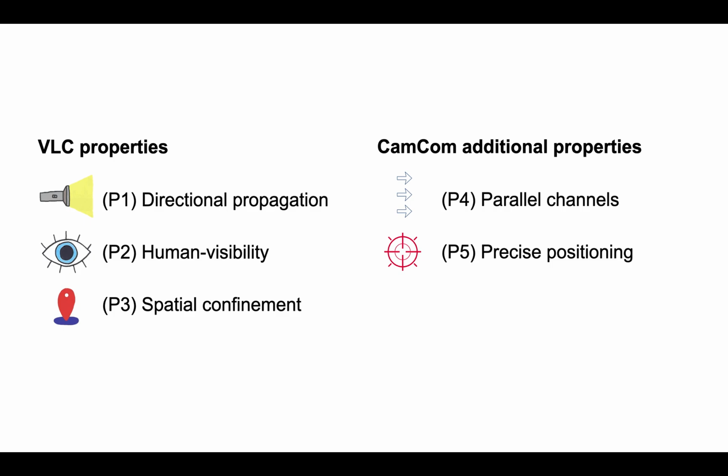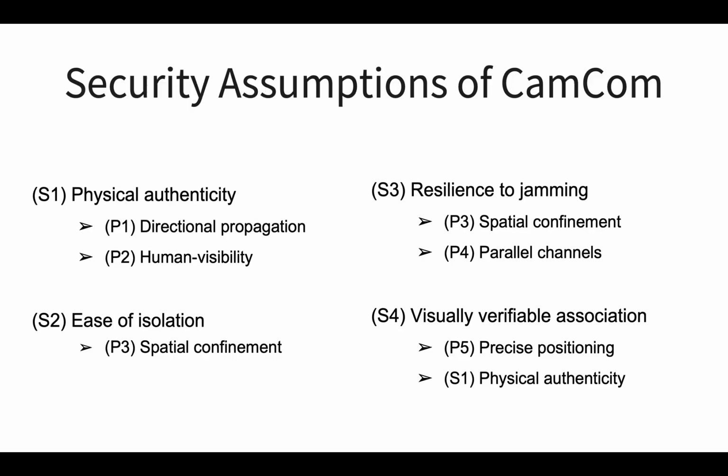Additionally, CamCom enjoys properties such as parallel channels. It can handle many light sources simultaneously as long as the camera view can accommodate them. And precise positioning. Using computer vision techniques, we can get the relative position of the transmitter. Combining the above properties, CamCom is believed to enhance physical layer security in several aspects.